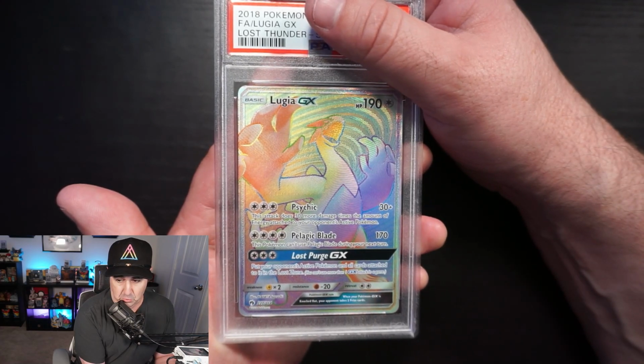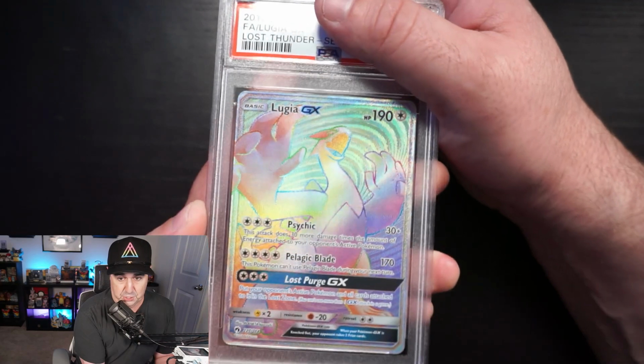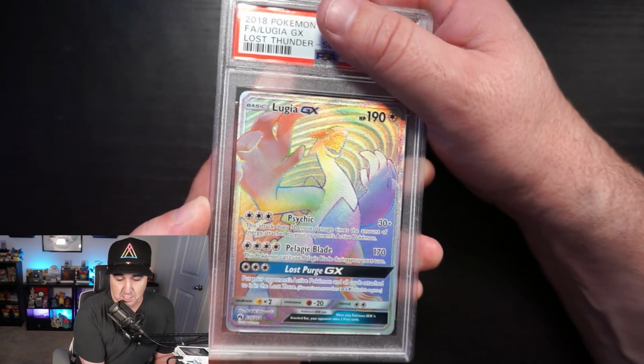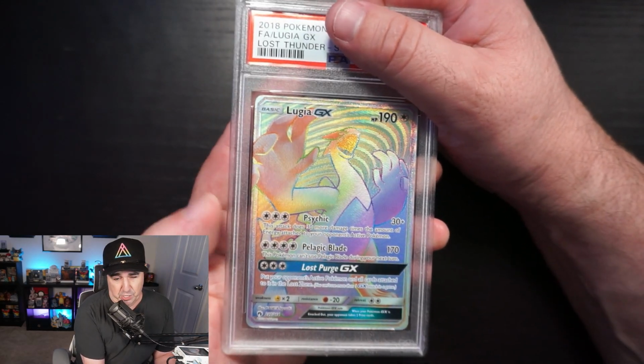It is the only Rainbow Lugia we have. This thing is absolutely gorgeous. Just the art on this is fantastic. Lost Thunder is a fantastic set. The texture in the back is incredible. Very, very hard card to grade.